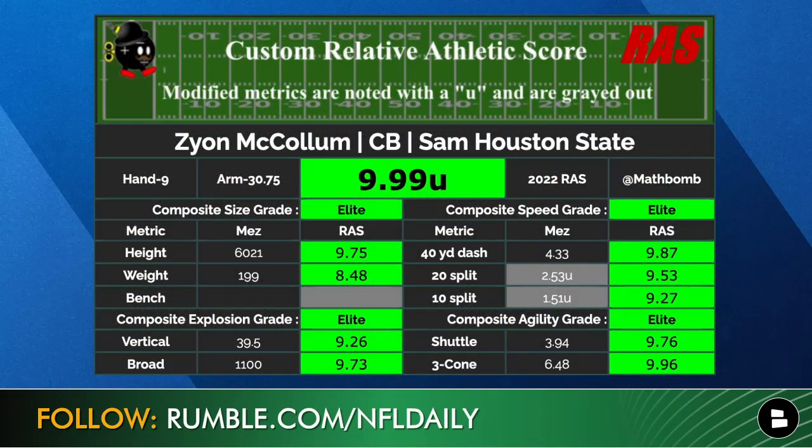McCollum did all of the drills, minus the bench. 6'2", 200 pounds, 4.33 40-yard dash, and elite testing in everything. Had it not been for Tariq Woolen, this would have been your new leader among corners in Combine history. What he did is nothing short of incredible. Given the size, the arm length's not great, but given the athletic testing, someone's probably going to take this kid top 100.